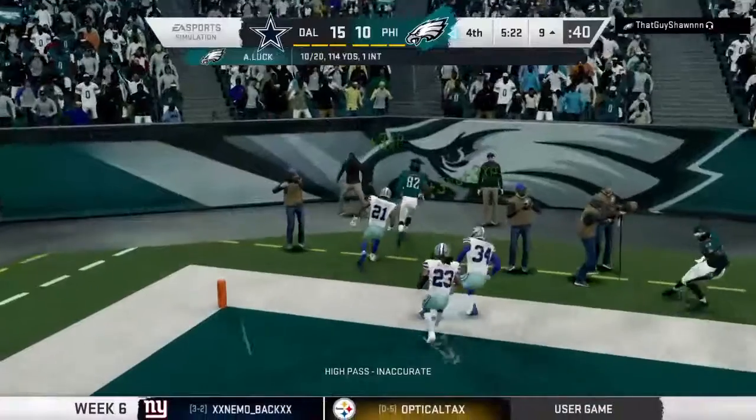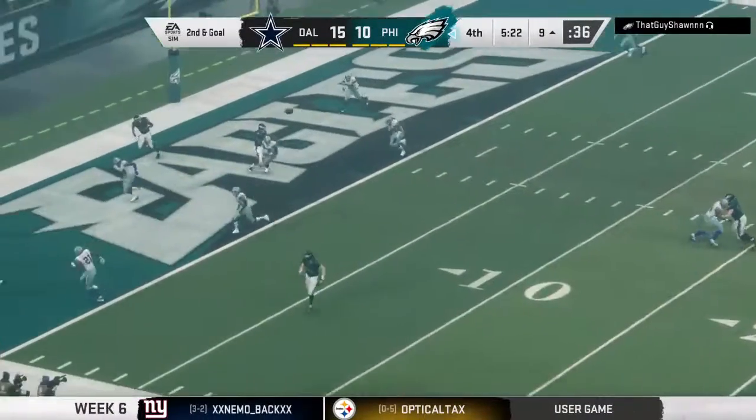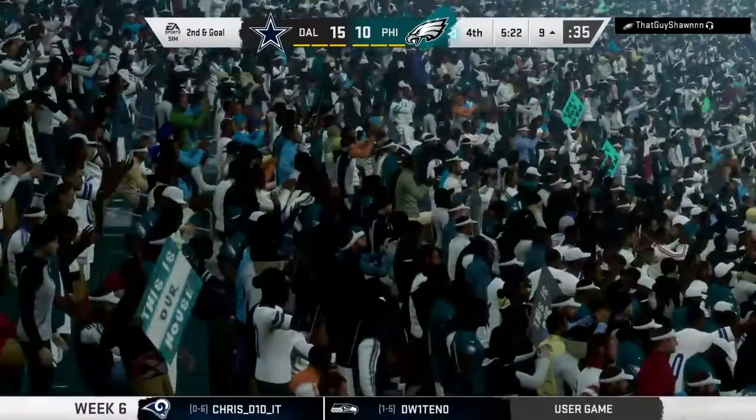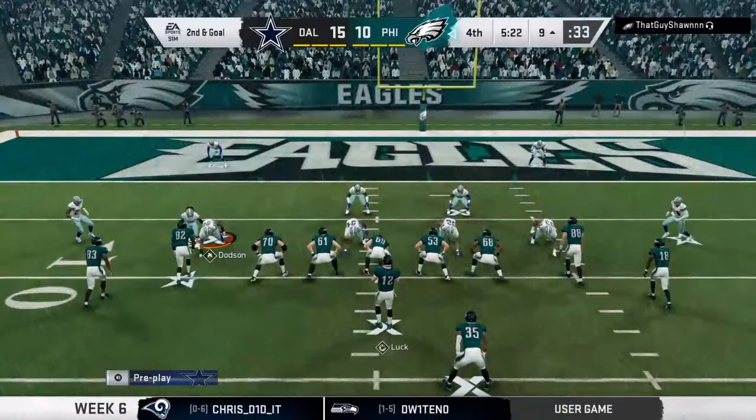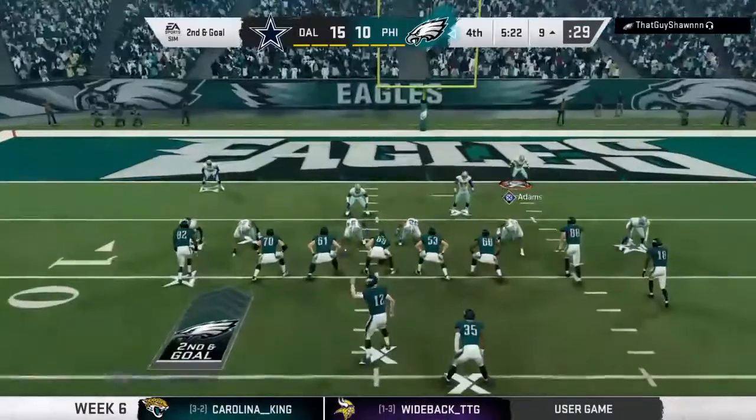Throwing again is Luck. Looking end zone, but it's incomplete. And that's one he's got to be happy to have back. There wasn't a hole open in the zone. You'd have to think on early downs like that first down there, need to be a little bit more careful. Yeah, fortunately for him, got a couple more downs to play with.